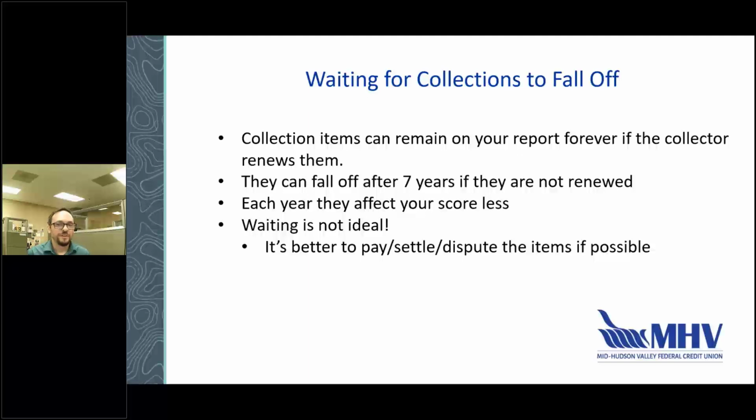And then, of course, waiting for collections to fall off. They can remain on your account forever. That is one thing that I do remind people, because I think a lot of people are aware that collection accounts have a timer on them and that older items can fall off after 7 years. But there have been cases where the collector will actually renew the item on the credit report again. So you could owe this debt from a long time ago, and if they're actively collecting on it, they could simply resubmit that item to the credit report again, saying that you still owe it, and then it would come as a new collection account and continue on another 7-year term.